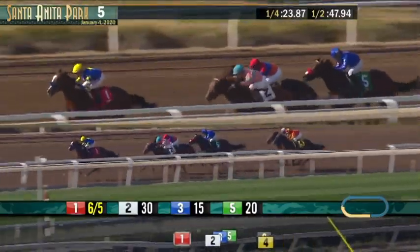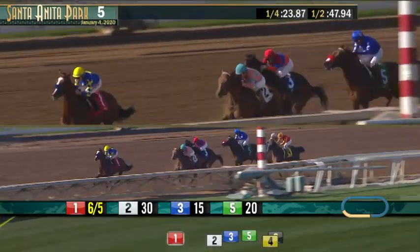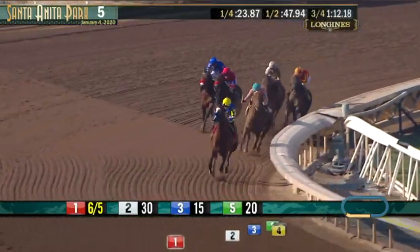Santa Anita's first 3-year-old Derby prep of 2020 was the $100,000 Sham Stakes. As usual, Bob Baffert had a solid hand.